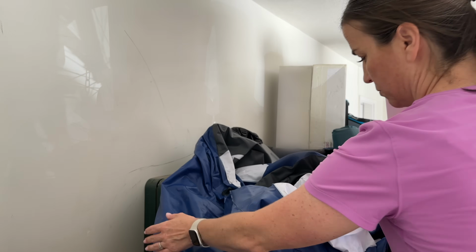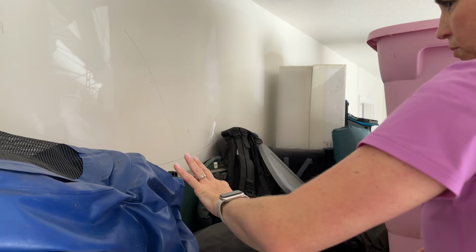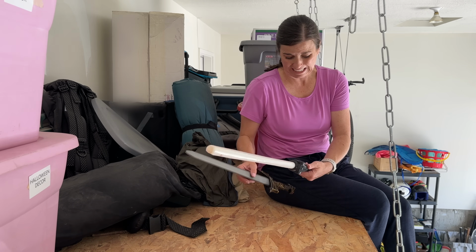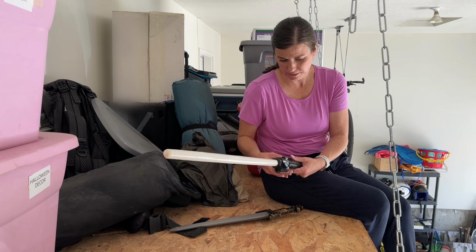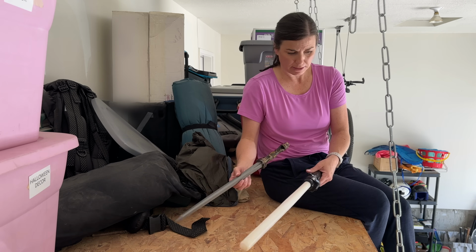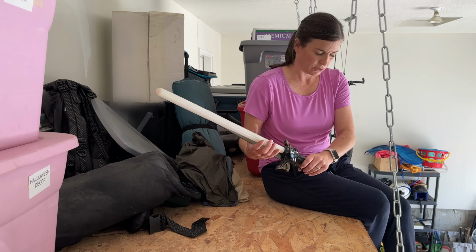Let's see. We've got these big tubes that we went tubing down a river with last summer. Definitely want to keep those. Just don't know how I want to deal with them. So these went to costumes, but I think we had to hide this one because our kids were using it as an actual weapon. So I think I'm just going to throw these away. They're really dirty and dusty, so those are going to go.